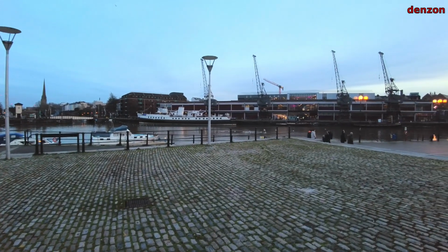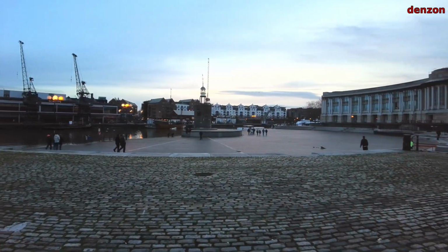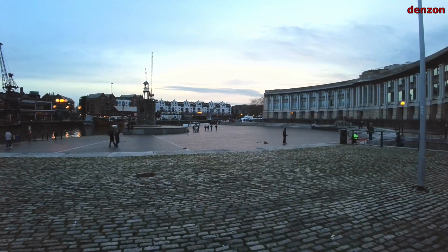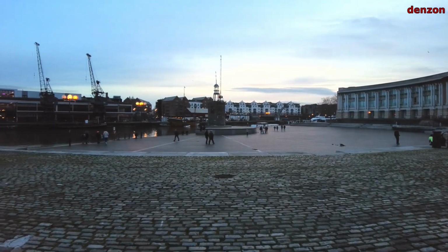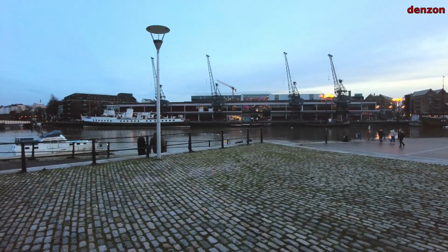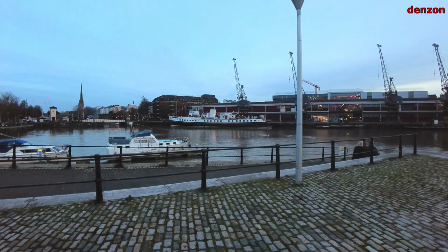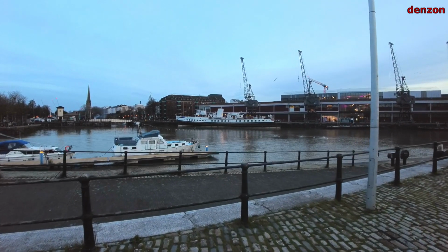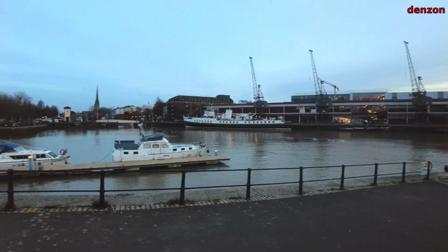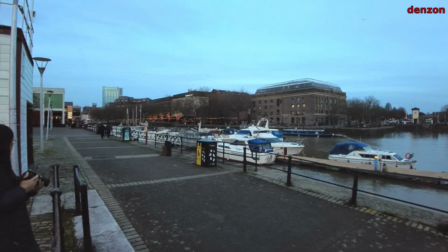Okay, we are here now in the Port of Bristol. As you can see, there are some cranes used for unloading cargo from the ships. And you can find here more cargo ships downstream of this river.